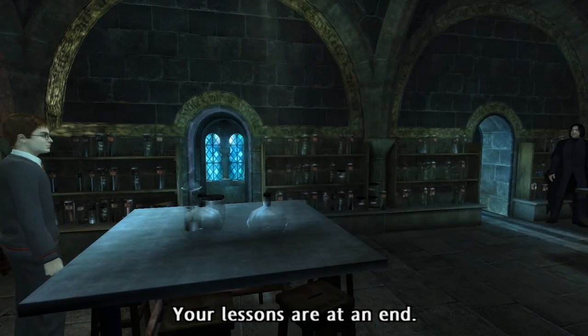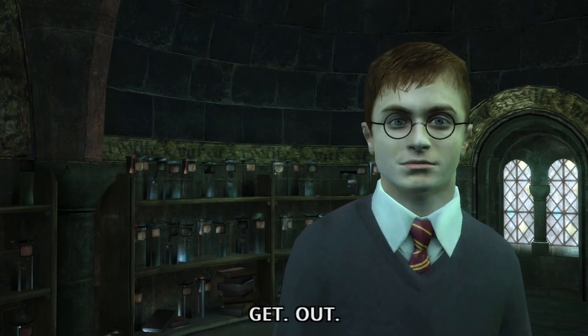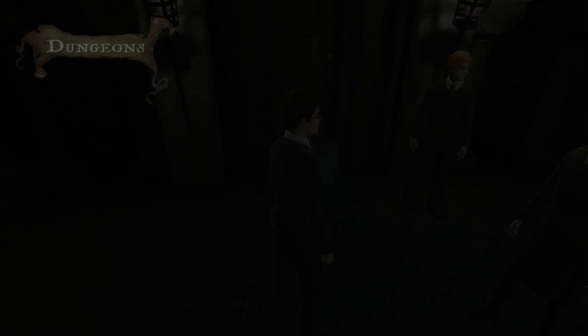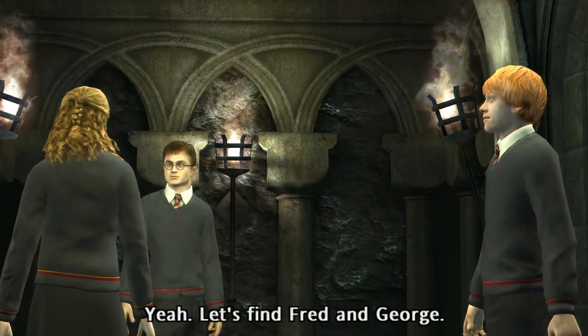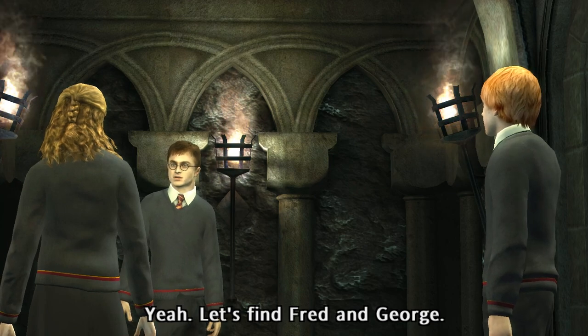Enough! Your lessons are at an end. I get out. Friend George want to see you. They're on the fifth floor. Are you all right, Harry? Yeah. Let's find Fred and George.